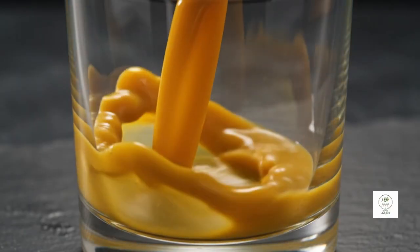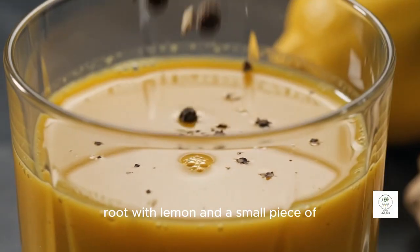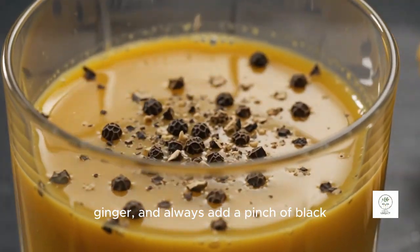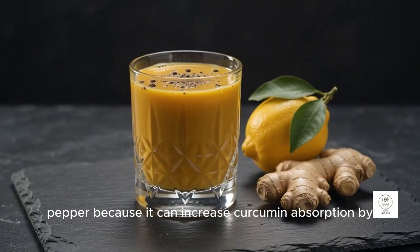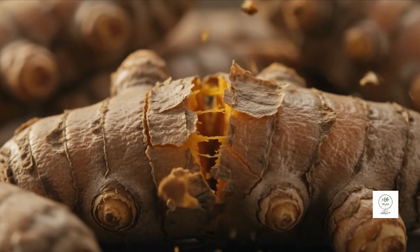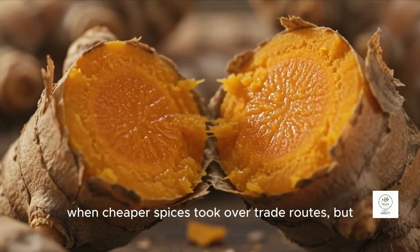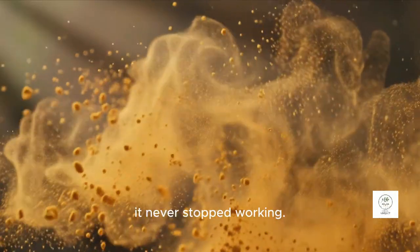Here is the recipe. Juice a 2-inch piece of fresh turmeric root with lemon and a small piece of ginger, and always add a pinch of black pepper, because it can increase curcumin absorption by up to 2,000%. That is not a typo. Turmeric fell out of Western kitchens for centuries when cheaper spices took over trade routes, but it never stopped working.